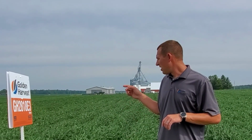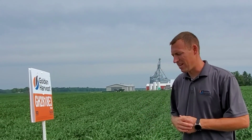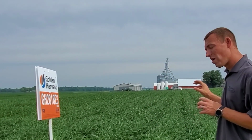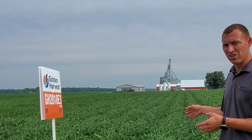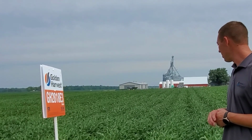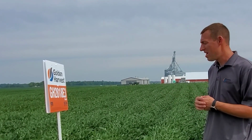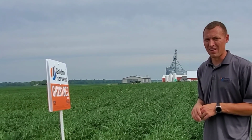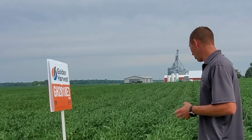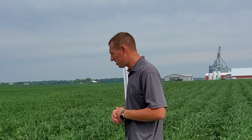All right, so 2818 E3. This is an Enlist bean, and I haven't planted them because we haven't planted Enlist beans yet. But from what I understand, this bean is as good as it gets in this maturity for Enlist. As a company, Golden Harvest has been really happy with this one. We push it pretty hard. I have a feeling I'm going to plant a lot of them next year. They look really good out here. I've been happy with them all year. We'll see what they do in the fall as far as yield goes.